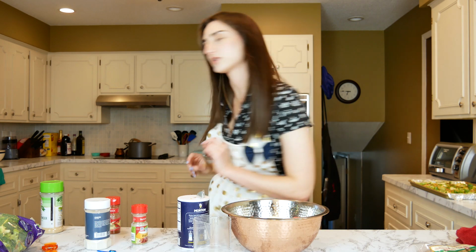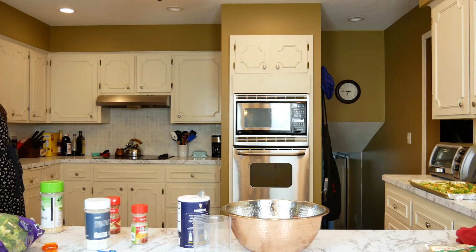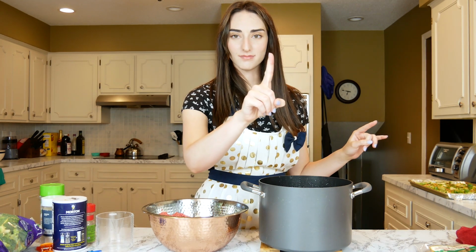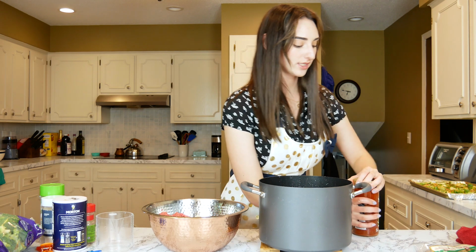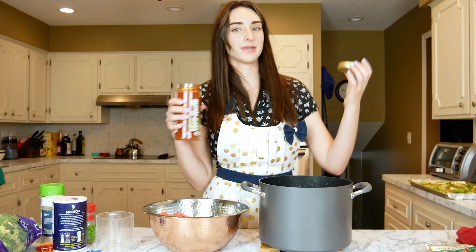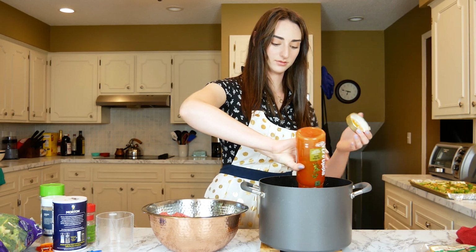Okay, let's check on the noodles. So we finished the noodles. The noodles are in the sink draining, and now we've got the same pot, making sure we don't have to wash extra dishes, and we've got the bowl with the meat in it. So what I'm going to do is I'm actually just going to pop two different kinds of marinara sauce into this pot. I figure it's kind of interesting to mix them because you get all the different flavors from each. So I'm just gonna pour this in here.